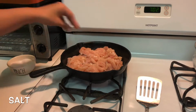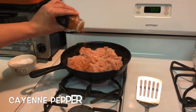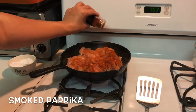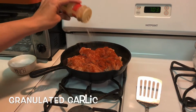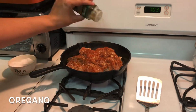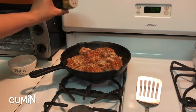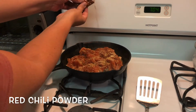Then I just salt my chicken, pepper if you prefer pepper, and for my fajita seasoning it's just some cayenne pepper, some paprika. I prefer smoked paprika, you can use regular paprika, and then it's just some garlic. I prefer granulated garlic, use as much garlic as you'd like. Oregano adds a little bit of depth to the flavor. This is some granulated onion, a little bit of cumin, and some red chili powder.